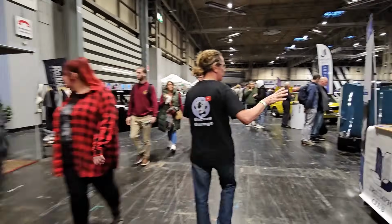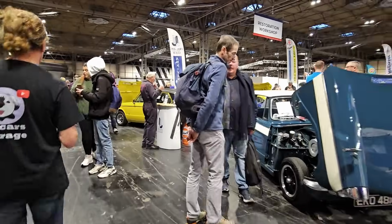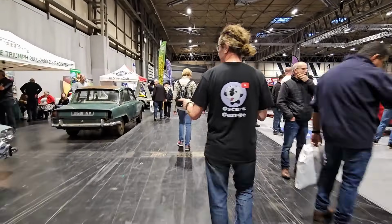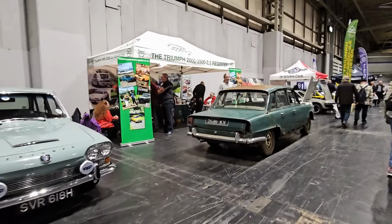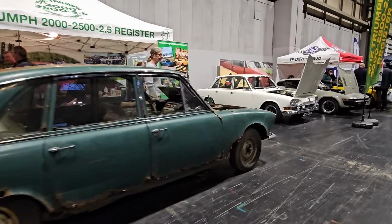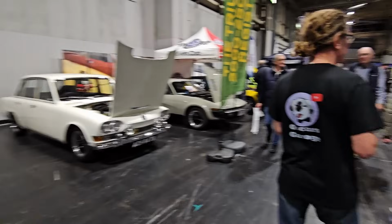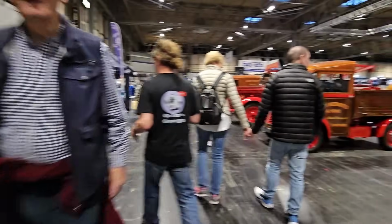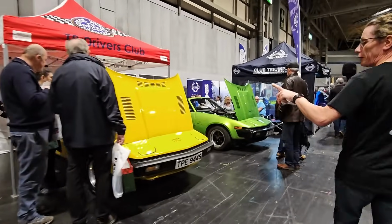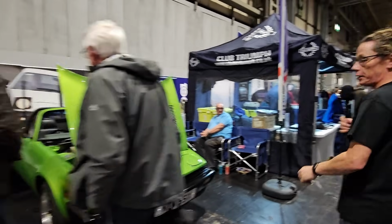Triumph Sport 6 Club here. So that's for like Vitesses and GT6s, that kind of thing. And we've got the Triumph 2000 and 2500 and 2.5, so effectively all the same car. One there that needs, I think, just a bit of weekend's work. And then onto the TR Drivers Club. There's a yellow TR7 there. Look out in one of our other videos for a feature on that one, because that is a one-of-one car. You won't see another one of those.